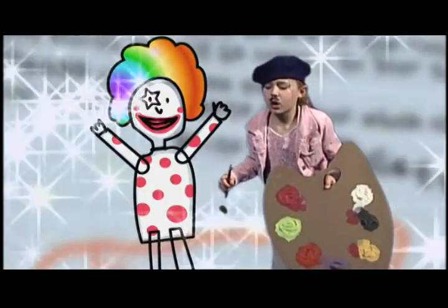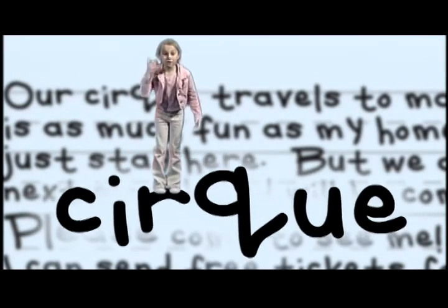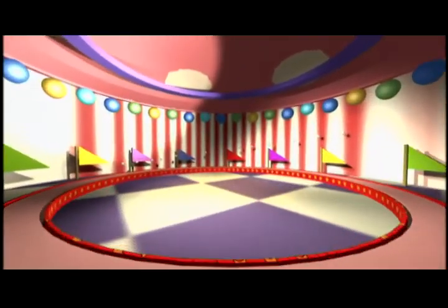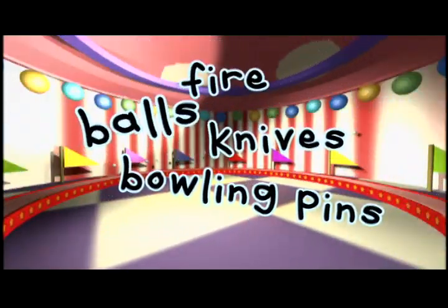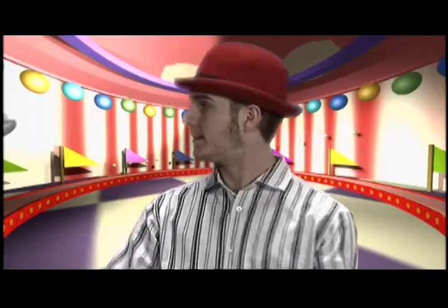And where do clowns work? They work in the circus. Cirque means circus. And who works with balls, bowling pins, knives, and fire in the circus? Come on, visualize. Her brother is a juggler. Batalar means juggler. Now her father.